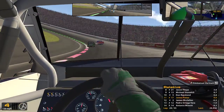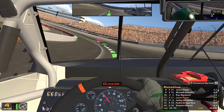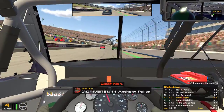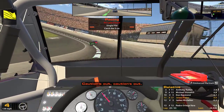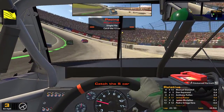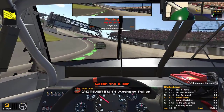Oh, the 5 just literally dive bombed it in. Going back to the 2, outside 2, outside 2. Corner, clear, clear, clear. Holy cow. Caution's out. Wreck in 1 and 2, wreck in 1 and 2. Back it down, back it down. Oh, he's coming back up. Careful, careful, careful. That's third place. Dick, move me.